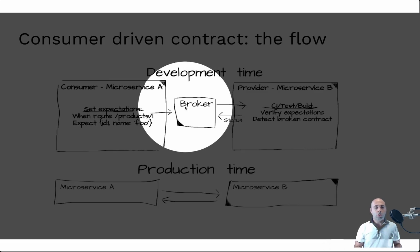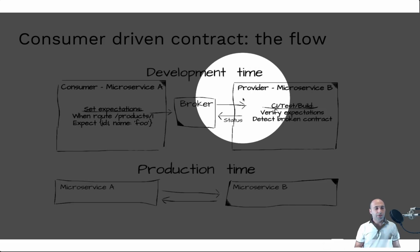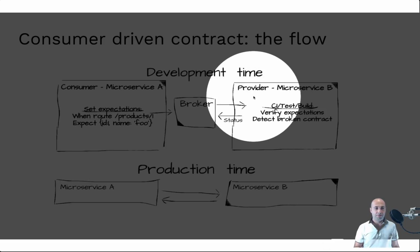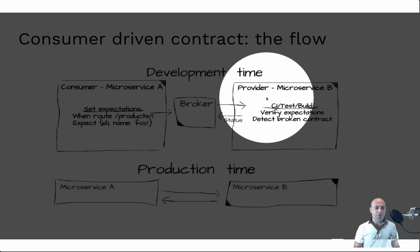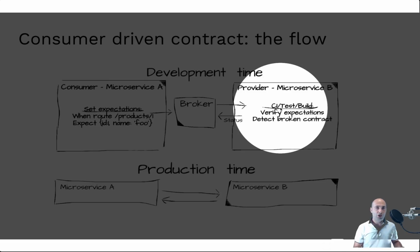So, why do we need a broker? So the API provider can read the expectation files, the JSON files, from the broker and verify them. And what do I mean by verify them?